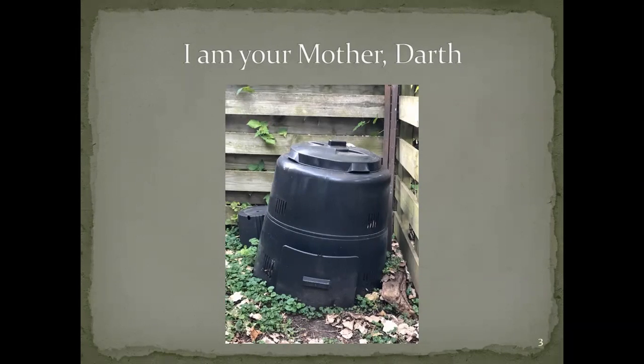I started composting to reduce how much waste I created. In the United States, we produce somewhere around 35 million tons of household waste. 21% of that could be composted. So it's really more of our job. We should be doing this, and it's not inconvenient once you're set up. And I think it's important that we could salvage some of that.